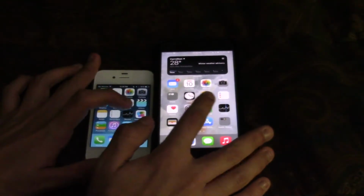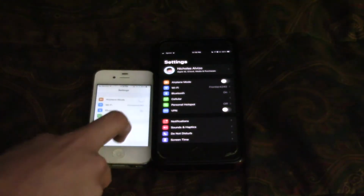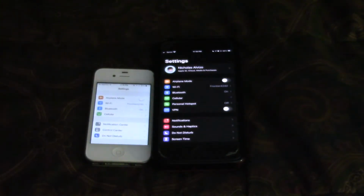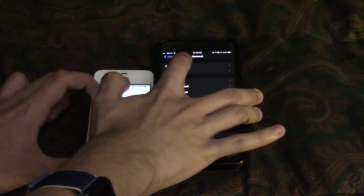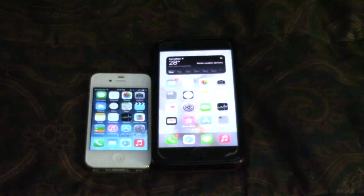Let's try loading settings. 1, 2, 3. iPhone 8 was first. Oh, hold on. Actually, let's redo that again just because I had that open. But okay, you can see 1, 2, 3. iPhone 8 was first. This came a millisecond behind, so not terrible. How about a sub menu? 1, 2, 3. Exactly the same. Holy crap, wow, that's exactly the same. So I did partition that size because it would only let me go up to 7 gigabytes, and it downloaded the data protection plan right immediately.